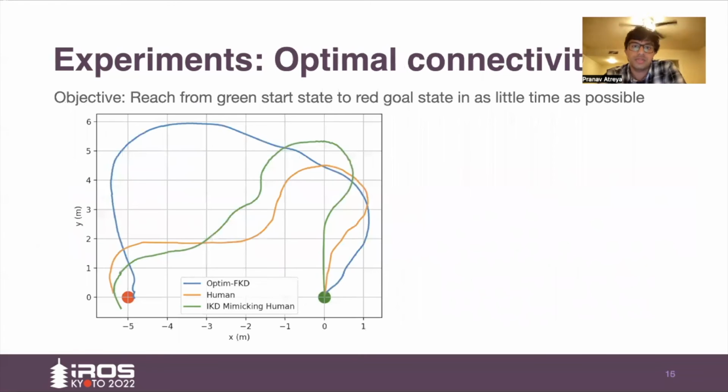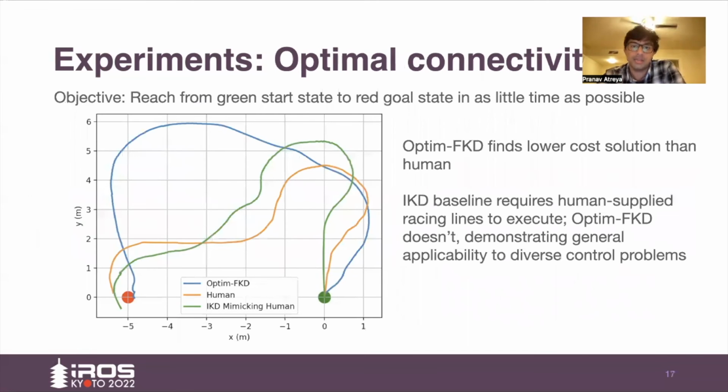Next, we show the results for the second control problem considered, optimal connectivity. Recall that the objective here is to reach from the start state in green to the goal state in red in as little time as possible. In doing so, the robot is free to choose whichever trajectory gets it to the goal fastest. Here, the robot is constrained to begin at an angle of pi over 2 and end with an angle of 3 pi over 2. Our baseline approach, the IKD model, it turns out cannot even be applied to this control problem.